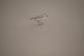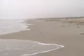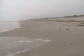Oops, zoom back out. And go for a walk along the beach. And here's one of our little bird friends. There you see him. He's shopping for something to eat. I don't know where he went. There he is. Okay, forget that. Just walking along the beach.